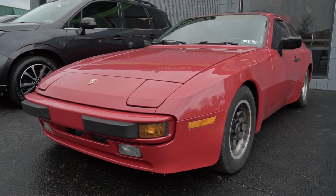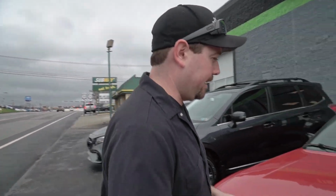We've got, last but not least, my 944. I have a weird obsession with Porsche 944s, and this is one of them. This one, I just wrapped it not long ago and got it kind of cleaned up. This is sort of my beater car. We might be driving it across the country soon though. Might do a video with that.